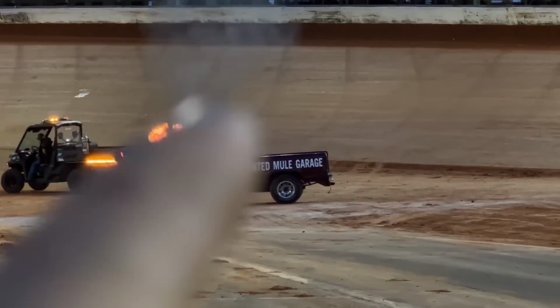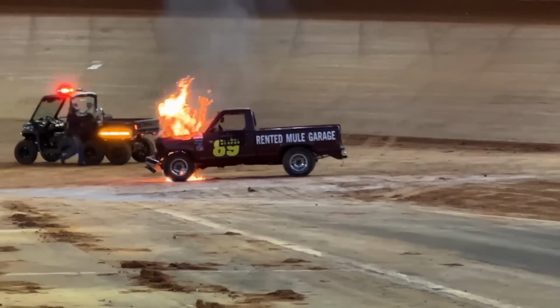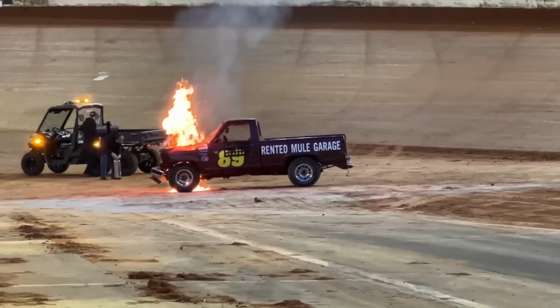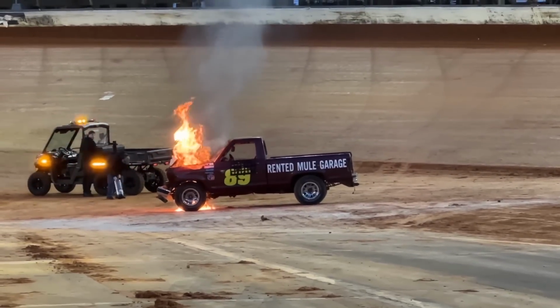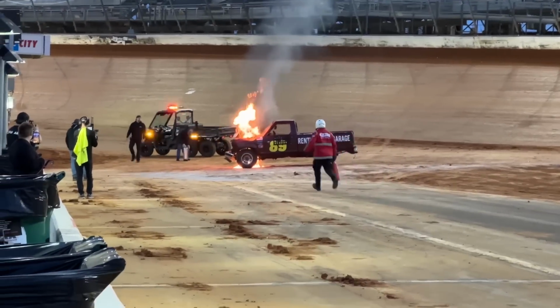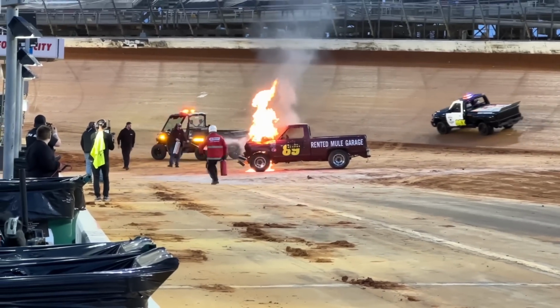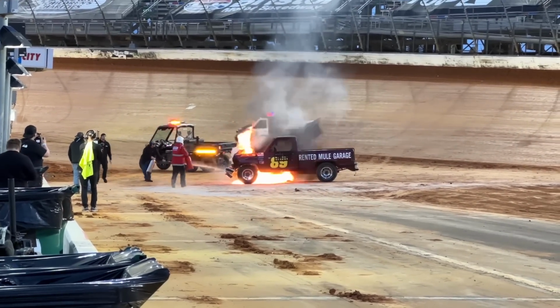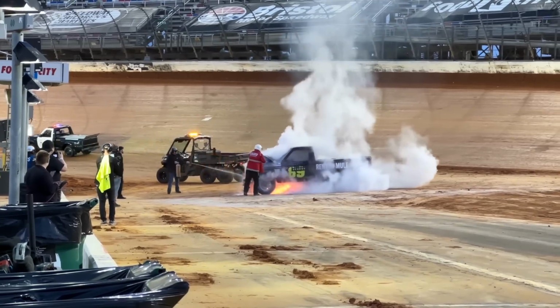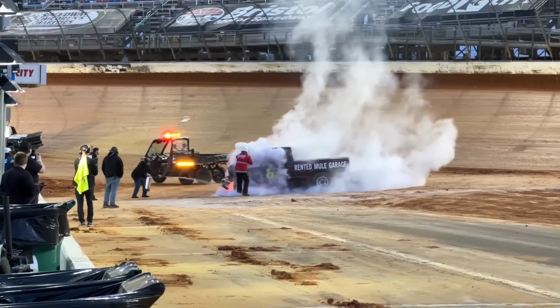That was one of the first cars to have impact. And then after that car, all the other ones had the pile up. Oh, there we go. Got the fire extinguishers out. Safety's doing a good job right there.